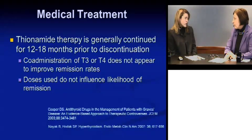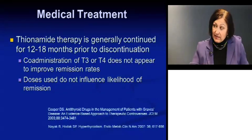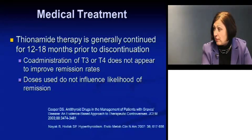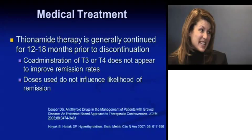But I have some patients, Jennifer, that don't want to receive iodine. They just don't want to take iodine therapy. Is there harm in just leaving these patients who are stable on methimazole or PTU for a long period of time? Well, that's a good question. Unfortunately, some of these adverse reactions are fairly idiosyncratic and unpredictable. And so some of the complications, particularly the very severe and unusual ones, may be more likely to happen if you just stay on the drugs indefinitely.